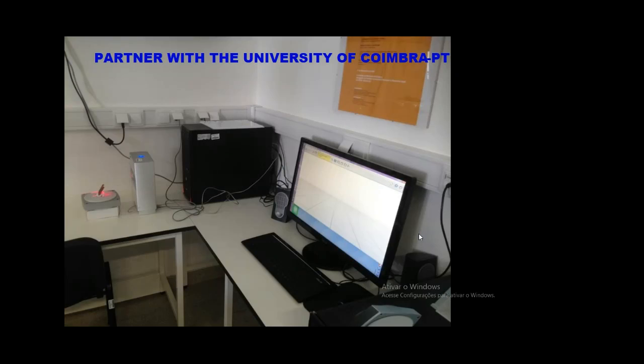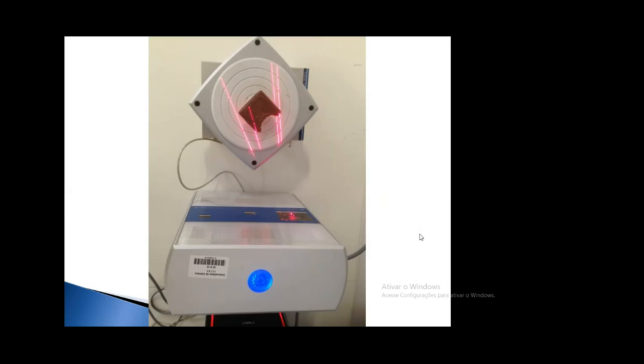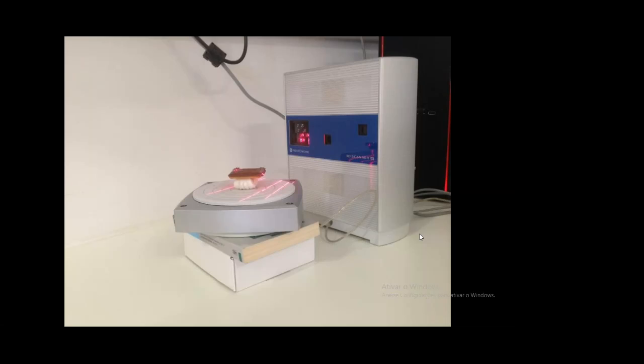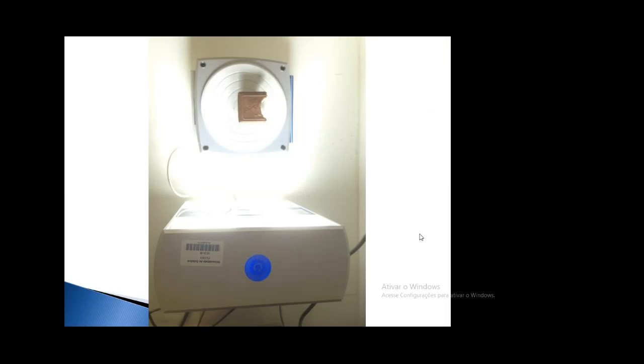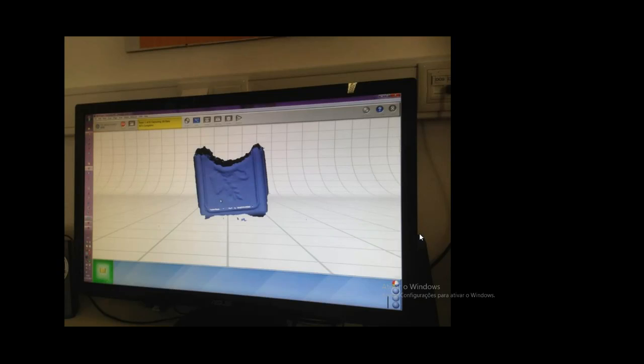Okay, one more view. We have some other partners. Here we use a 3D scan at the University of Coimbra in Portugal, where I did my postdoctorate analyzing bite marks in 3D, and we could scan this cookie with chocolate. We used this equipment and could make a good 3D file for digital 3D analysis and to print. Some points of view. And we had a 3D model, a fidelity model of the skin.